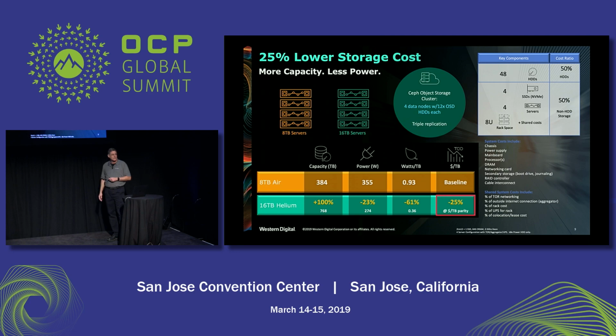You get a power savings going from air into helium. Helium has an advantage there. And certainly when you look at the extra capacity, you're saving 61% on power. That means if you have a big photo application and all those photos are sitting out there doing nothing, waiting for somebody to access them, all of a sudden you can cut your energy bill in half by going to the higher capacity and getting a better watts per terabyte ratio.